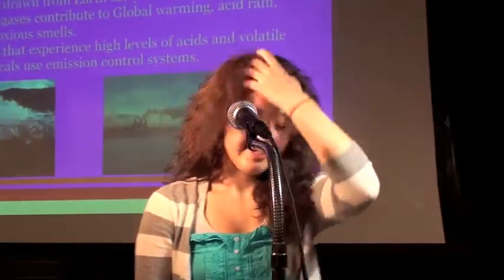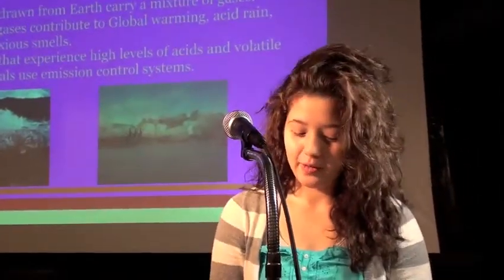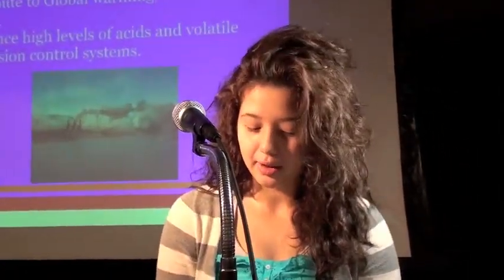Environmental effects. The fluids drawn from Earth release noxious gases that contribute to global warming, acid rain, and noxious smells. Plants that experience high levels of acids and volatile chemicals use emission control systems.